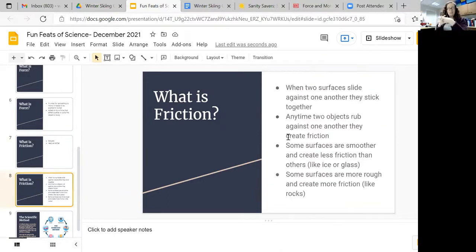So what is friction? It's when two surfaces slide against one another and they kind of stick together a little bit, just a little bit. So anytime two objects rub together, both of these are creating a slight friction, but it just depends on the object. Some surfaces, Kayla mentioned this, are smooth and create less friction. How many of you have gone ice skating? If you were to walk on ice with your shoes, what could happen if you're not careful?